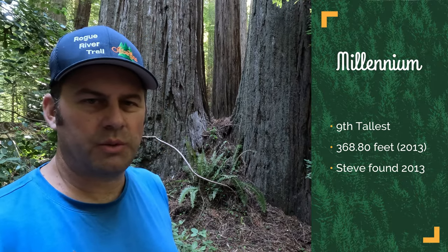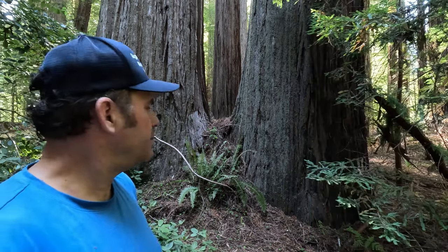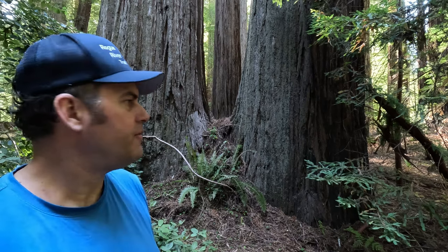Behind me, you can see the ninth tallest tree in the world, Millennium, which at last measurement was 368.8 feet in height. Now you did see us measuring the DBH. So this left side of the tree was 29.6. The right side was 29. And the actual DBH is 28. So it's within the margin of error.